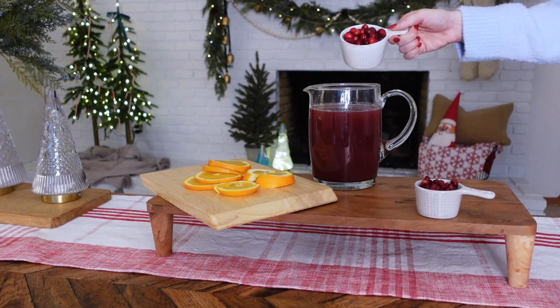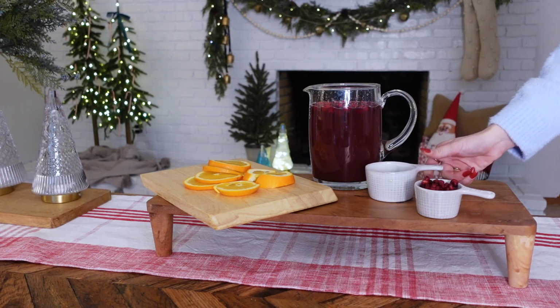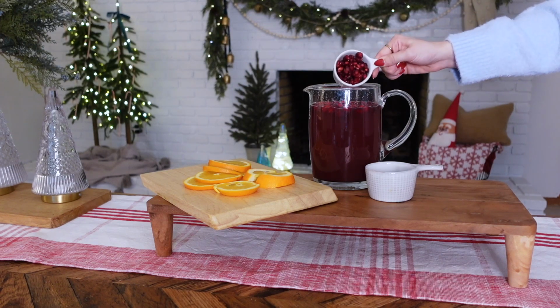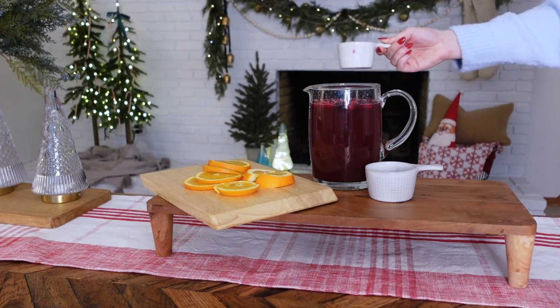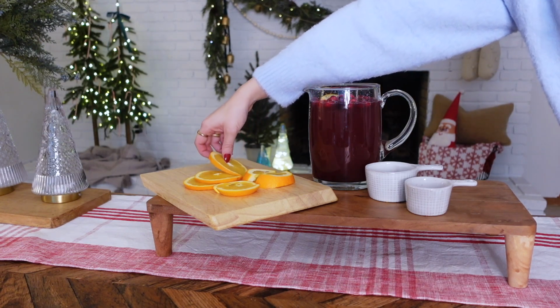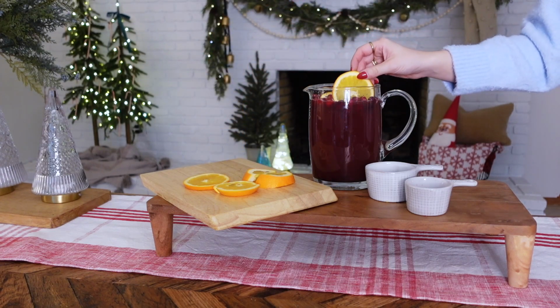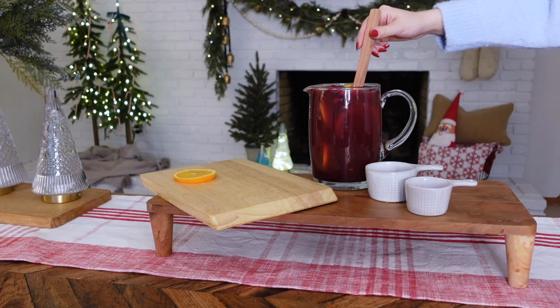Next up, I'm going to be adding my cranberries into my pitcher, as well as some pomegranate seeds, followed by the orange slices. And to me, this is just what gives it that beautiful appearance, and I absolutely love it. I love to add cranberries to so many things this time of year, not only for taste, but also for garnish. It's just absolutely beautiful.